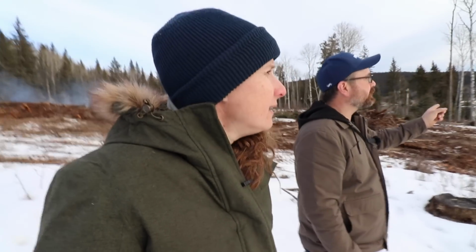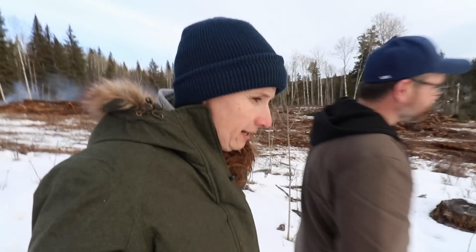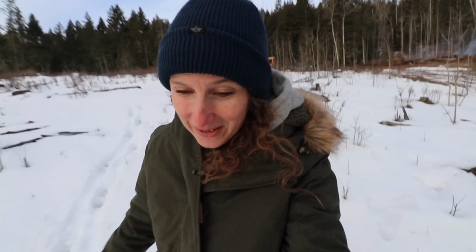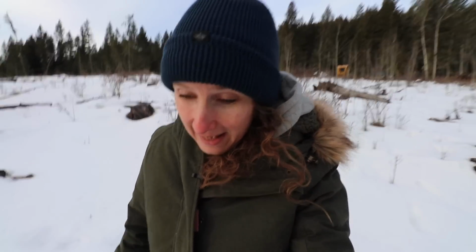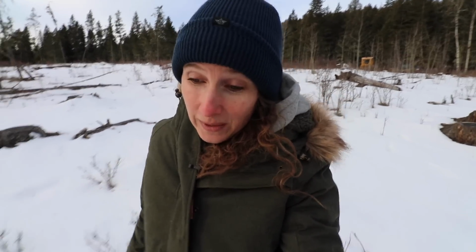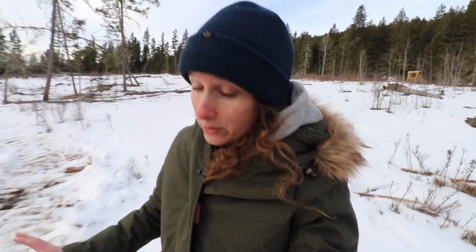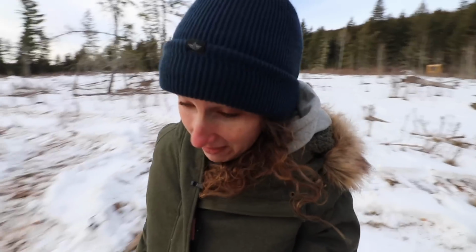You want to just go down here? Sure, yeah, let's go down this way. It is so warm out, well, relative. For us, it's so warm out. It's above freezing today, and it's supposed to be for the next week. So I kind of think spring might actually be here. I suspect that we will have no snow by the end of the week, which is very exciting.